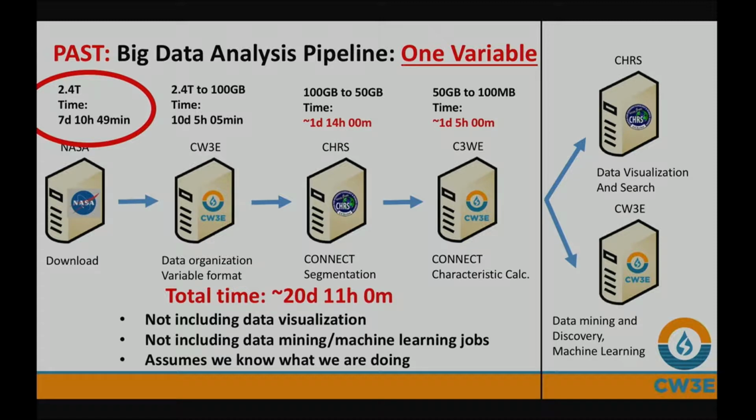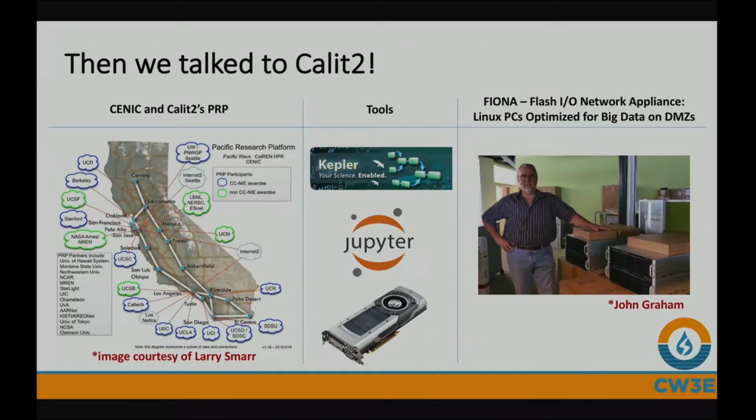And so we wanted to say, well, what can we do to improve this? And so we talked to Cal IT2. And we laid out kind of where we were having big data pipeline issues, what the problems were with trying to scale this up to thousands of variables. Remember, that was just one variable that took 20 days. And meeting with Dr. Smar and Tom DeFanti and John Graham and others, they basically laid out a series of tools that we could use to help speed this up.